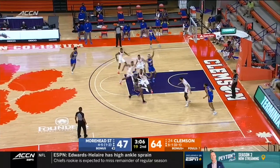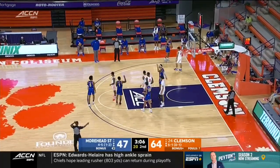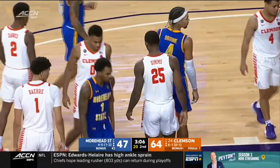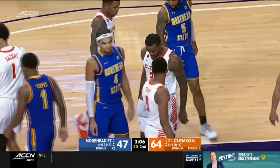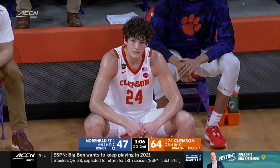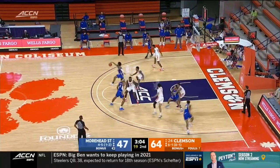Final 3 minutes of this one. Clemson looking to go to 6-1 as we get a whistle. Yeah, we mentioned it earlier. I think PJ Hall will play with Aamir Simms in the front court. Right now he gives them some good backup minutes. The young man from Dorman High School.